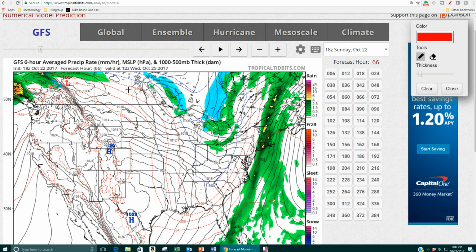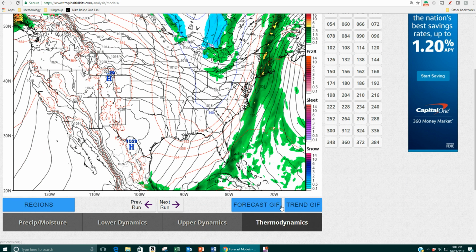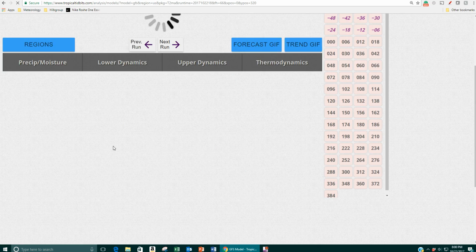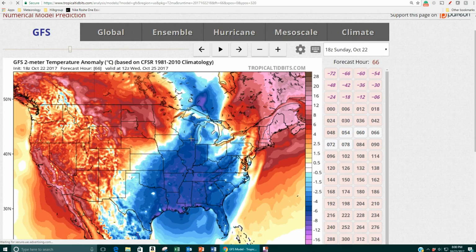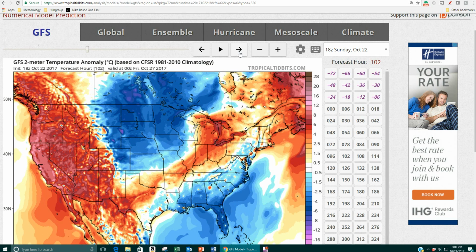This is early morning Wednesday, and if we look at the temperature anomalies, let me clear this. You can see that we have this huge trough of below average temperatures extending all the way down to southern Florida. That is really not something you see every day. And this area of below average temperatures will expand to the east, as you can see from that.